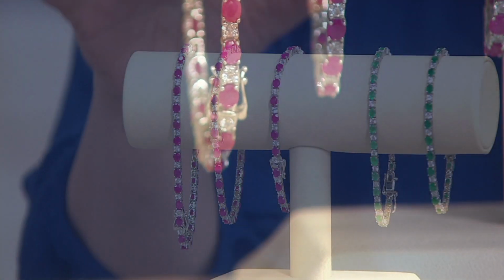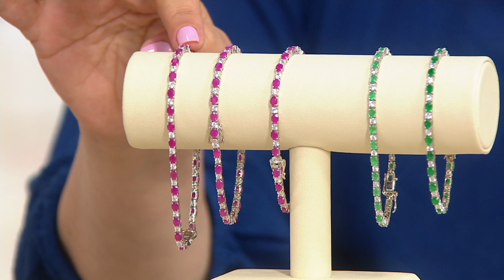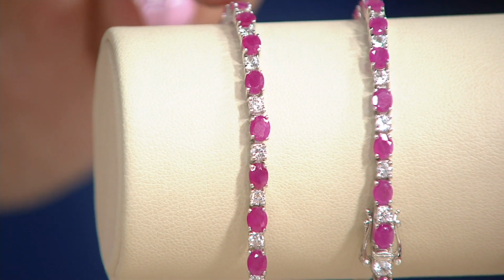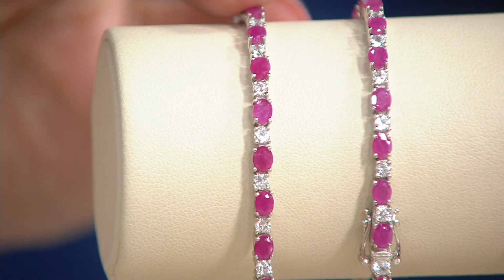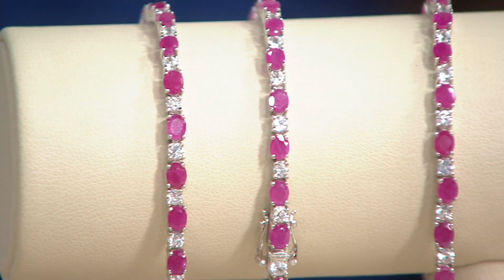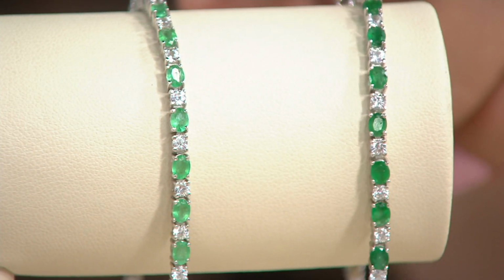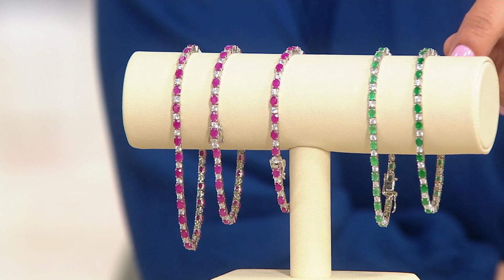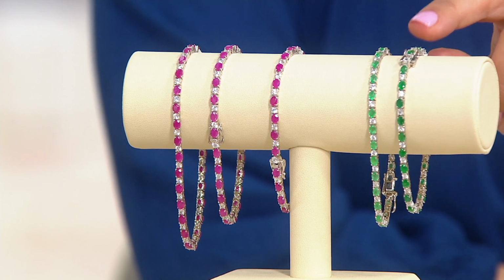In the option that you're seeing right there on the camera, this one right here is the ruby, and it is oval prong set gemstones alternating with round prong set white zircon in this classic tennis bracelet channel set. It also comes in the emerald color, the emerald gemstone with the white zircon in the middle. Sizes small, average, and large. Small is a 6 3/4 inch fit, average is 7 1/4 inch fit, and large is an 8-inch fit.